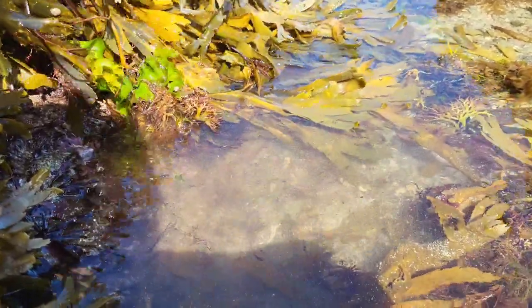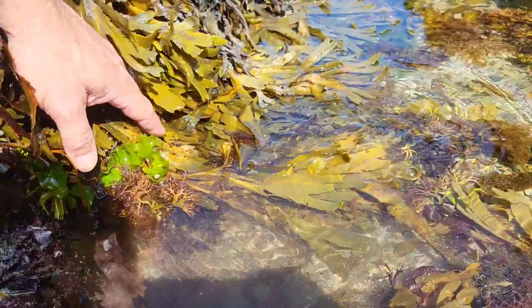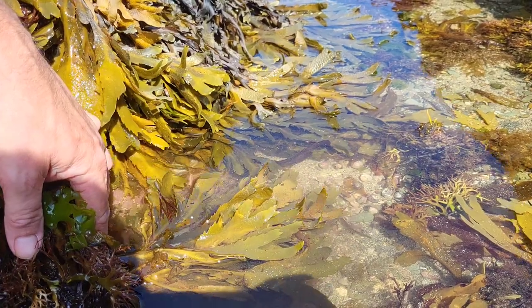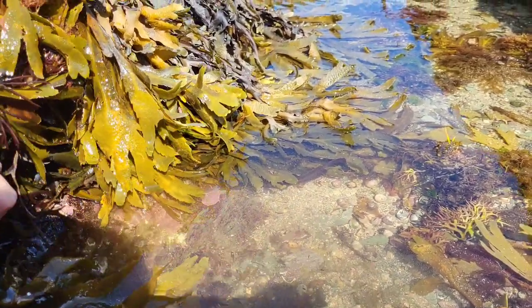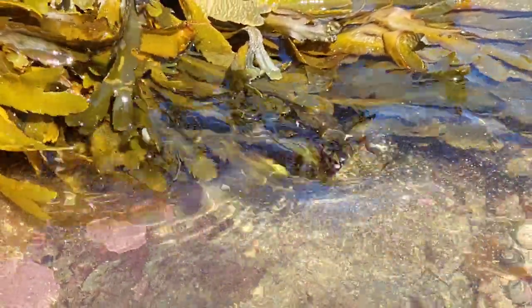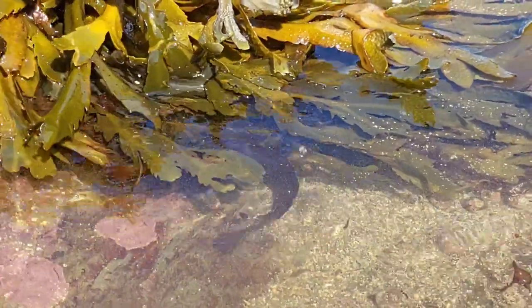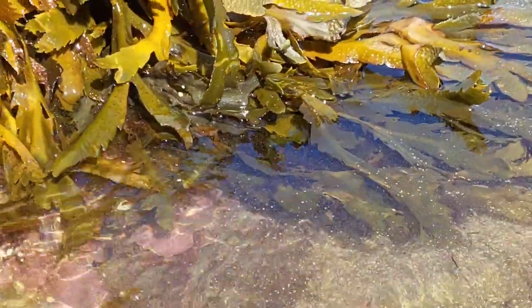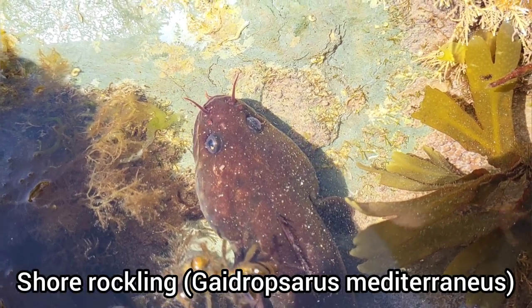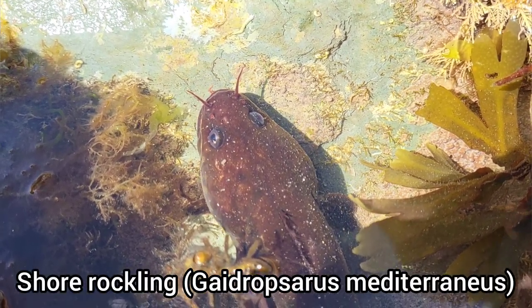It was at this point that I found a huge fish in this pool. It was hiding in the seaweed here, but eventually I managed to figure out what kind of fish it was. It turned out to be a massive shore rockling, identified by the three large beards around its mouth.